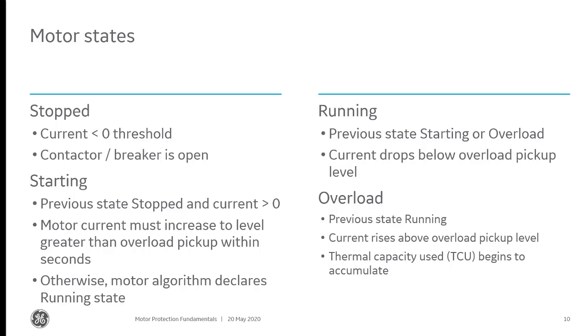Now the next state is the starting state. The relay declares a motor to be starting when the previous state was stopped and we are above full load amps. The next one is the running state, when the previous state was starting or overload and current drops below pickup of the motor thermal model. And then the overload state is when the previous state was running and we are above pickup of the motor thermal model and starting to accumulate thermal capacity used and overload.